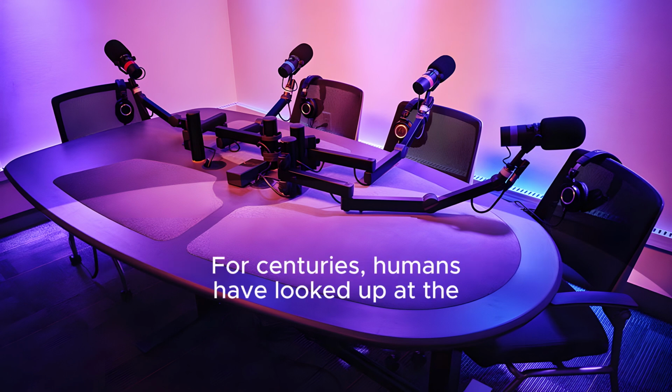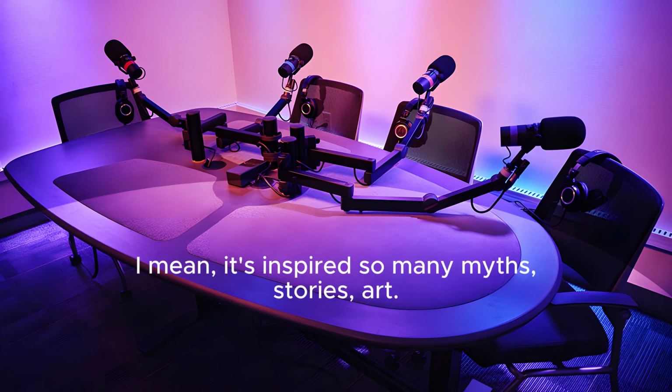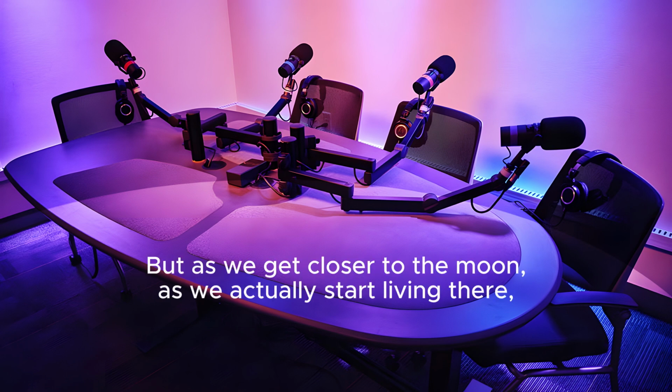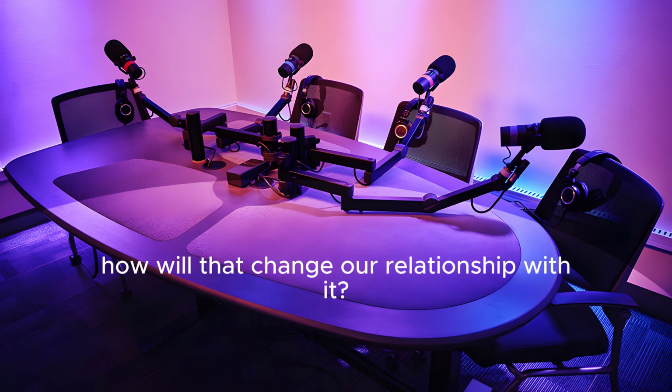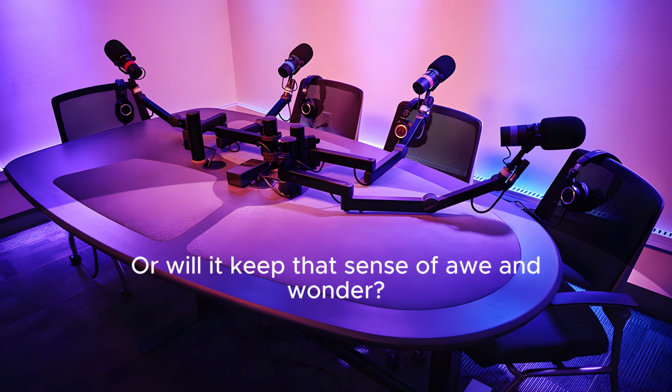For centuries, humans have looked up at the moon with this sense of wonder and mystery. I mean, it's inspired so many myths, stories, art. Yeah. But as we get closer to the moon, as we actually start living there, how will that change our relationship with it? I wonder if it'll become just another place to go for science or even tourism. Right. Or will it keep that sense of awe and wonder?